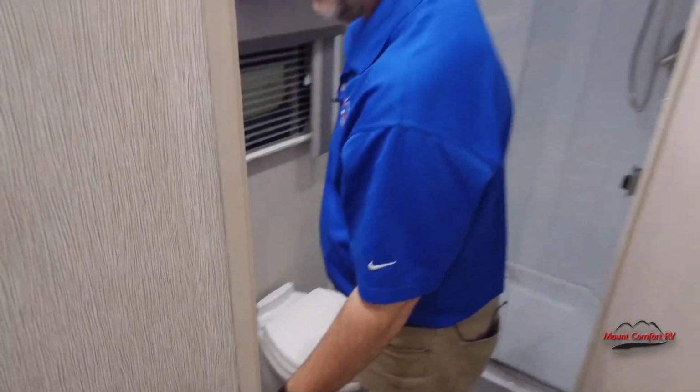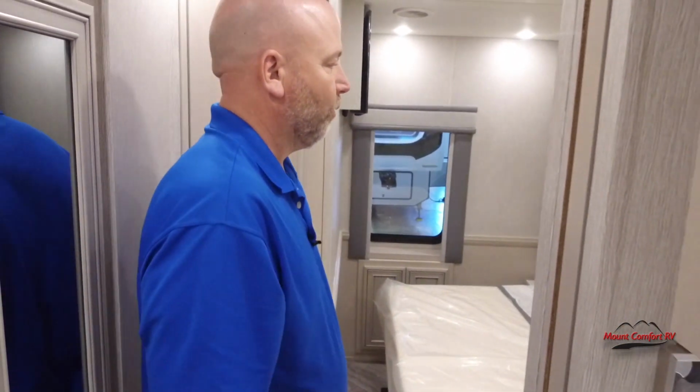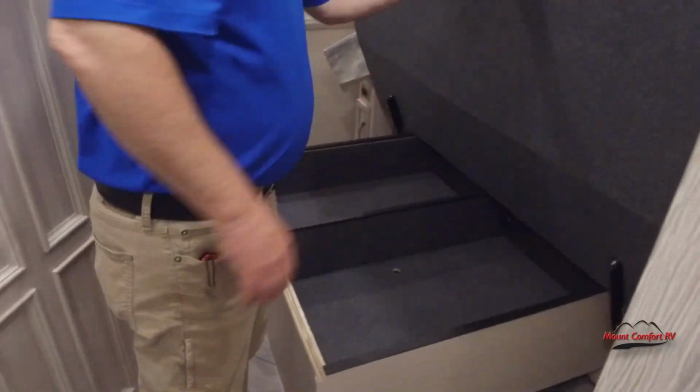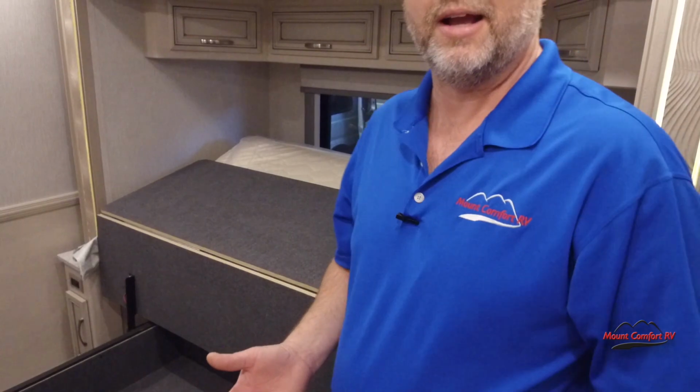All right, now, before I show you everything there is to see about what this looks like with the slides in, there's a little bit of a trick here. This has a safety on it. You can't just hit the bedroom slide and have the button come in. This has to be folded up like so in order for the bed to come in.